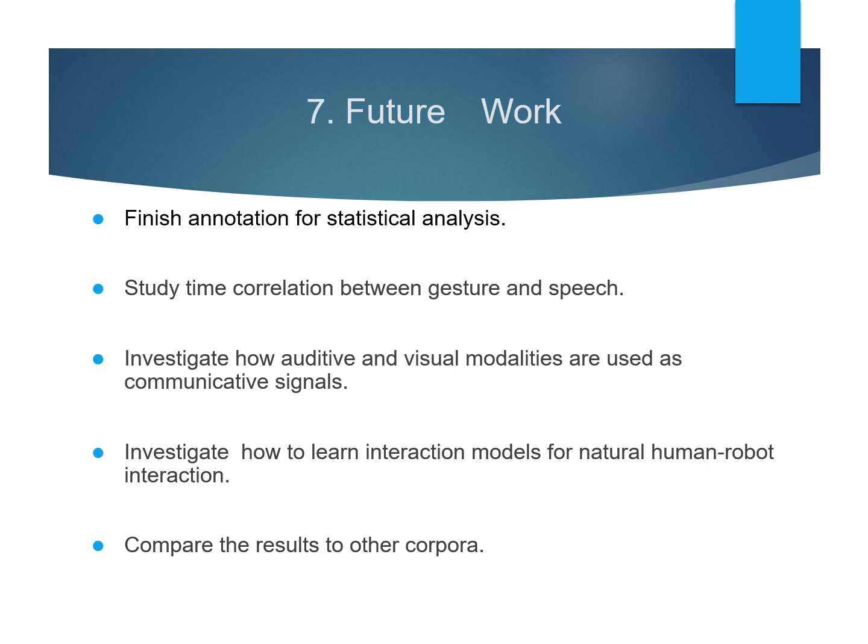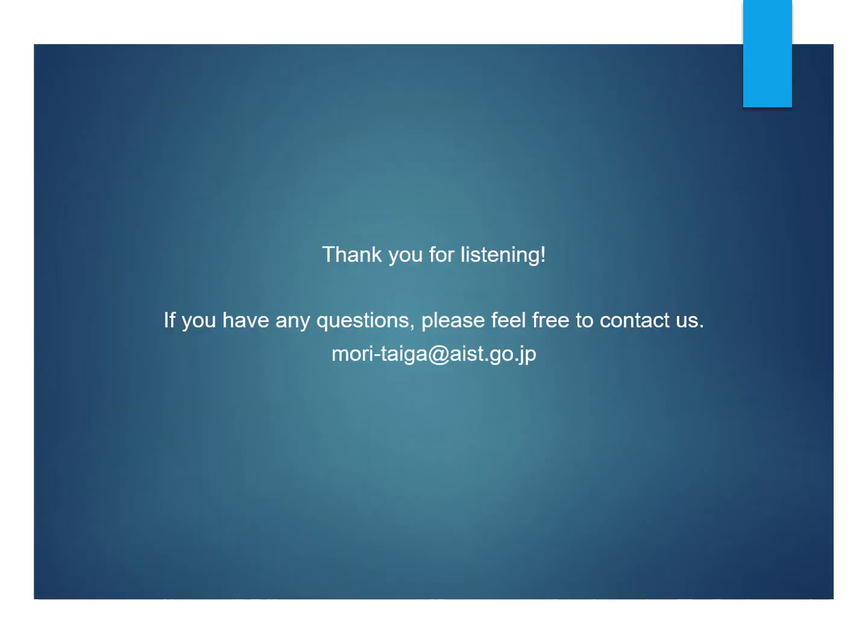Moreover, we plan to compare the results to other corpora, because it will be useful to compare various interactive situations and extract features that enable us to generalize over situations.